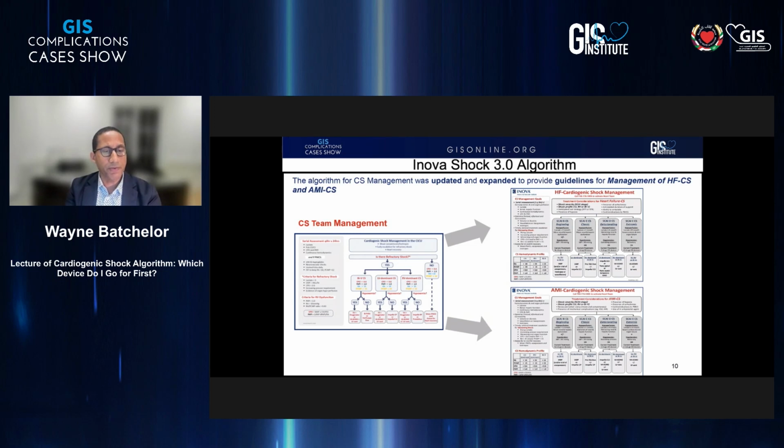If the patient's refractory, we immediately start thinking about 2 things. What form of shock is this? Is it biventricular? Is it left ventricular dominant? Or is it right ventricular dominant? And then we also think about the phenotype. Is this heart failure shock, or is this acute myocardial infarction shock?